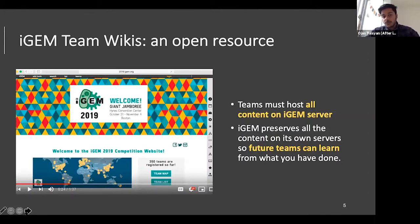One of the major sources of data collection at iGEM is iGEM team wikis. Since the introduction of the competition, each year, all the iGEM teams who work on their project have to upload all of the content that they generate into the iGEM server. And this content then stays there as open source knowledge for other teams or other people to build on. So this has led to a huge data collection in the iGEM server, which is accessible by everyone.